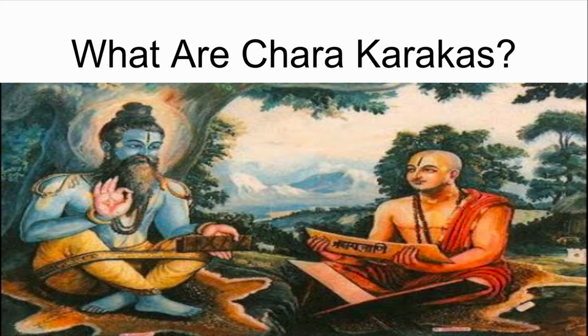So firstly, what are Chara Karakas? Well, the word Chara means movable, and Karaka means significator. So in astrology, each of the planets represents something specific within our lives. They are all life significators. But in Jaimini's system, we have Chara Karakas, which means that the planets don't necessarily represent anything specific, but instead they are changeable. They can represent anything in the chart, depending upon the degree of the planet.